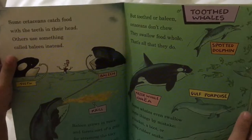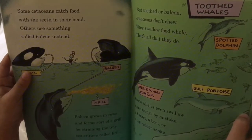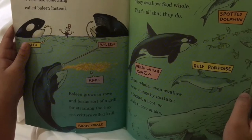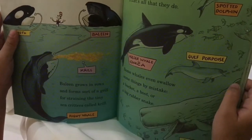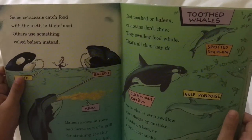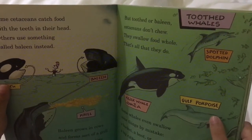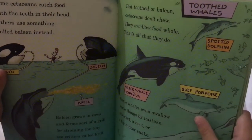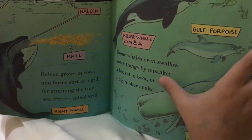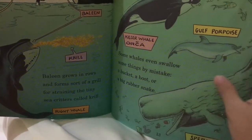Some cetaceans catch food with the teeth in their head. Others use something called baleen instead. Baleen grows in rows and forms sort of a grill for straining the tiny sea critters called krill. But tooth or baleen, cetaceans don't chew, they swallow food whole. That's all that they do. Some whales even swallow some things by mistake, a boot or a big rubber snake.